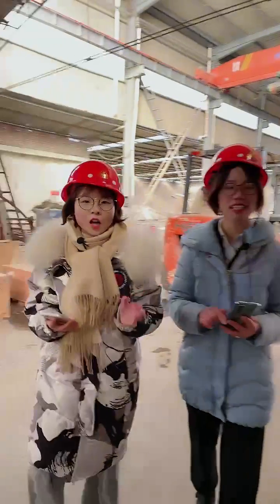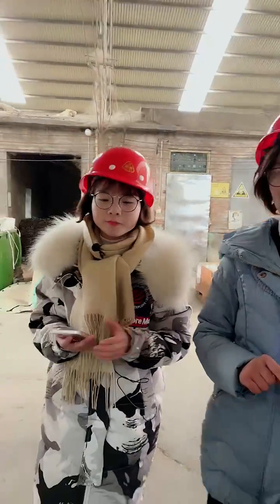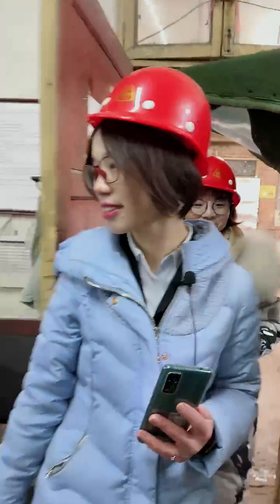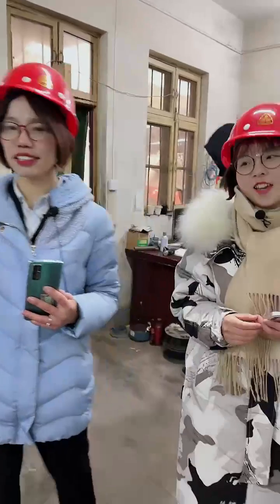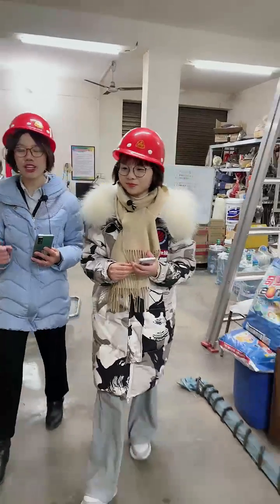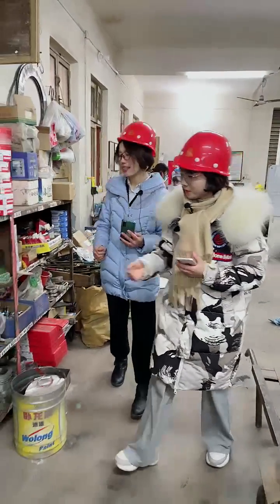Now, let's have a look at our warehouse. Yeah, now we are at our warehouse. Okay, let's go ahead. You know, the pyrolysis plant is made of over 1,000 parts, and every small part matters.